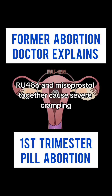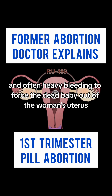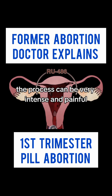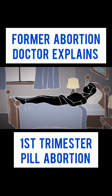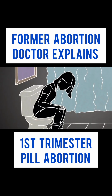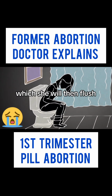RU46 and misoprostol together cause severe cramping, contractions, and often heavy bleeding to force the dead baby out of the woman's uterus. The process can be very intense and painful, and the bleeding and contractions can last from a few hours to several days. While she could lose her baby anytime and anywhere during this process, the woman will often sit on a toilet as she prepares to expel the child, which she will then flush.